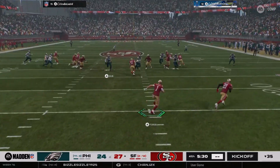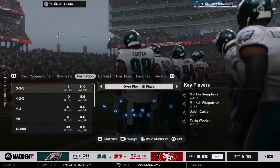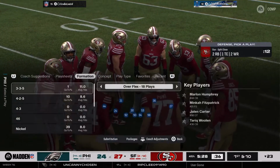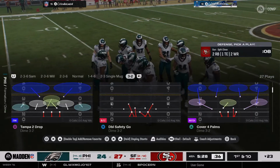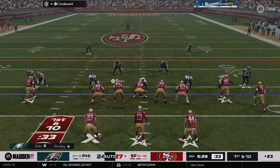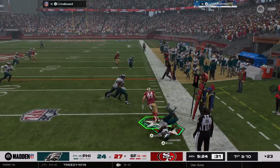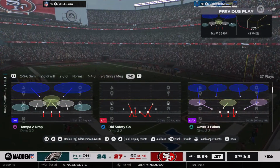This return starts at the 5. And this drive will start inside the 25. The Niners take over first and 10 at their own 23-yard line. Offense into the shotgun set as they line this up. First and 10. Looking to throw, Purdy. Looking to his fullback now. And he's going to be hit, sent out after about a gain of 1, maybe 2 yards there.